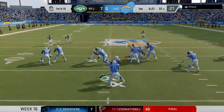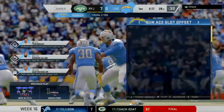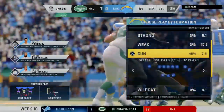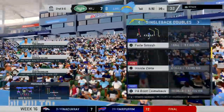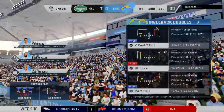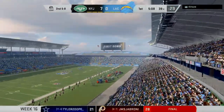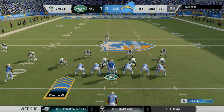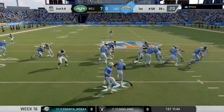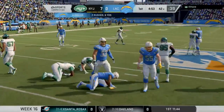They'll run for the first time with Austin Ekeler. And this winds up a pickup of 2, maybe 2.5 to about the 39. Give him a couple on the carry there, 2nd and 8. It's 2nd and 8 at the 39-yard line. The last run good for 2. Here's 2nd and 8. Watch the run. On 2nd down, Ekeler. And hard running's going to get him over the 40 to the 42.